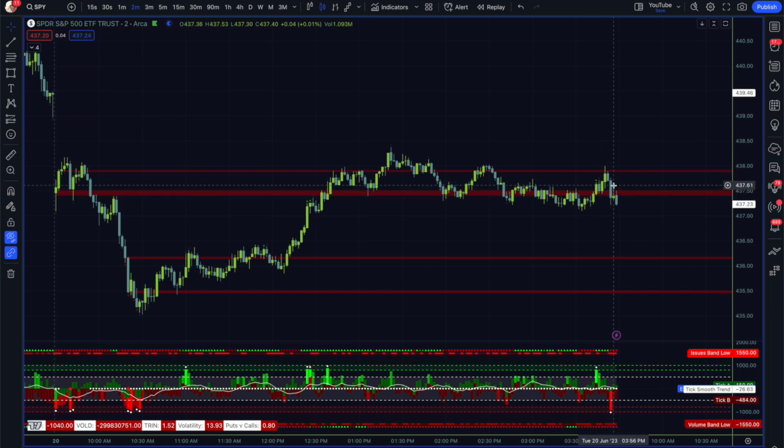This was a nice strong candle compared to a lot of these other ones, save for the morning open session, right? These are really strong candles. I like to see these. These are good continuation follow through. These let me know I'm in a good position. This kind of junk here, this is garbage. You don't want to be in this.